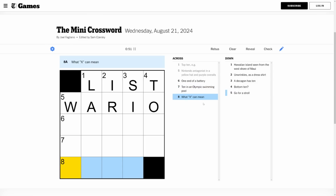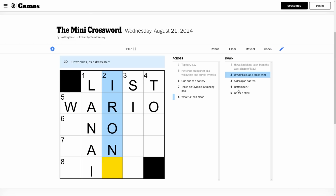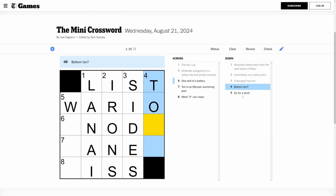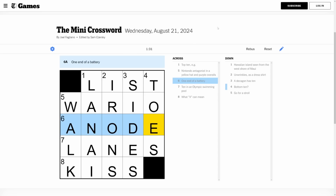What X can mean? Quite a few things. Hawaiian island seen from the west shore of Maui. Wrinkles, irons. A decagon has 10 sides. The bottom 10. It seems like Liz was right. Go for a stroll, probably walk. And then that means what X can mean is a kiss. Oops, I messed that up. Olympic swimming pools, 10 lanes. One end of battery, anode. And that means that bottom 10 was toes.